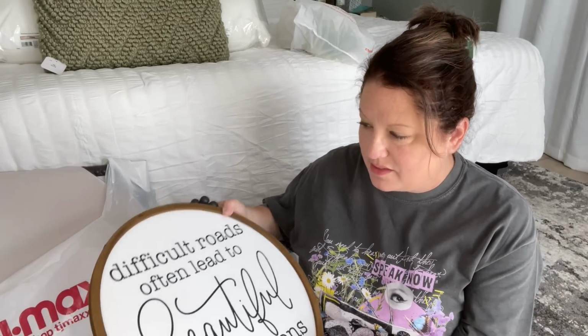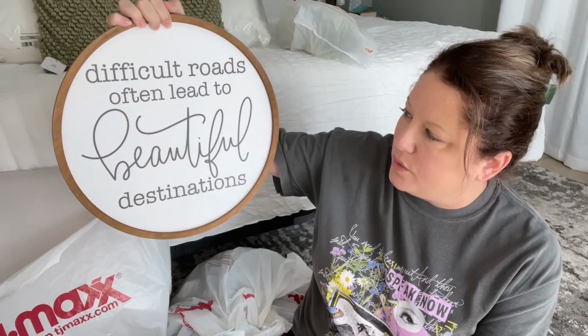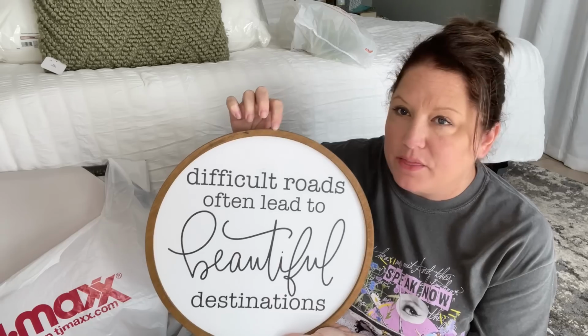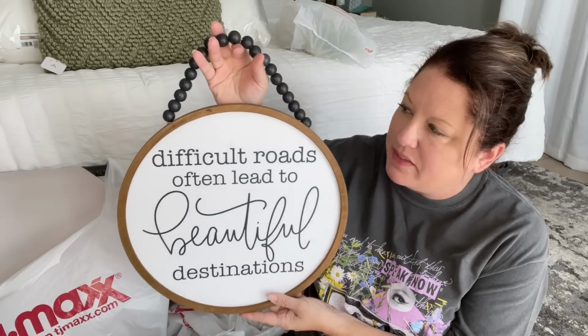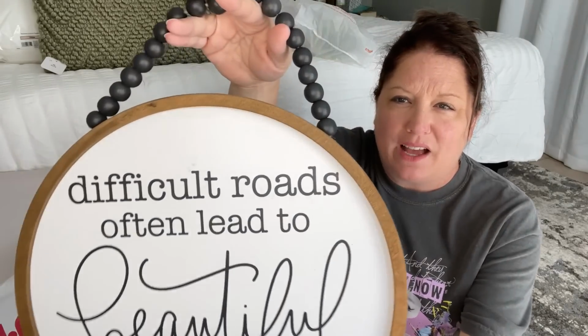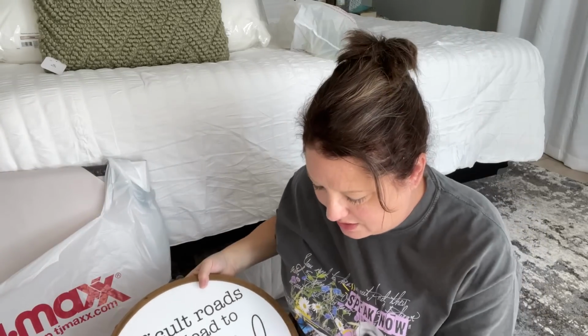And then I found this wall piece, which I love to surround myself with words of affirmation so that I read it, and maybe the more I read it, the more I will internalize it. So I saw this and it says, "Difficult roads often lead to beautiful destinations." I like that. And it's got the wood here, but then it also hangs by this black beads. So I thought that would tie together my furniture pieces, because I have a couple black pieces and then one natural piece. So I thought that would tie that together pretty well. So I'm excited to try that out.